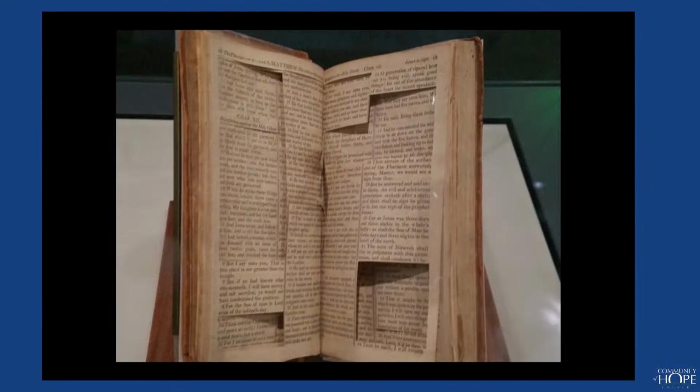So what he did is he basically took the Bible and he cut it up, literally with a razor blade. Okay? Because you couldn't copy and paste the way that we do now on the computer, right? So he took a razor blade, and he cut up. So this is in the Smithsonian right now in Washington, D.C. You can go and find one of the Bibles that he cut up in order to make his Bible, the Jefferson Bible. And so you can see what he did.